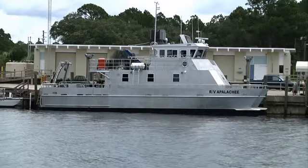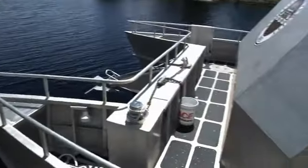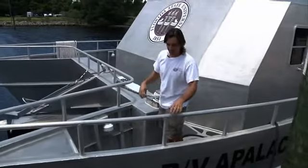It's been a long time coming getting the RV Apalachee, and it's a really special vessel for this region because it's much faster, much more mobile than most of the research vessels in this region, and it's also very efficient. So this is a really unique vessel.